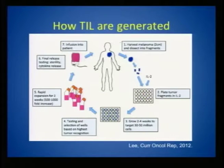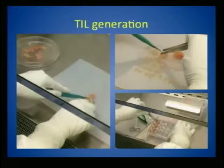And then we grow them for anywhere between 2 and 5 weeks, and then we test them against the patient's original tumor. So we've saved part of that tumor at the same time that they had surgery, and we've frozen it down. And so we thaw it, and then we test these T cells against their tumor and see which ones have the best ability to recognize and fight that tumor. And then we select those best cells, and we grow those out into the billions to infuse back into the patient. So the next slide, if you're squeamish about seeing tissue, you can look away for a few minutes.